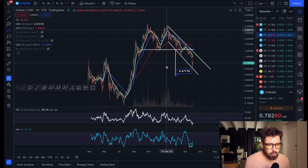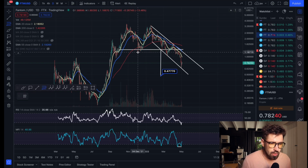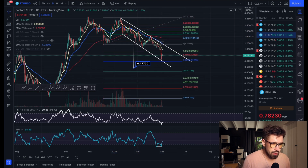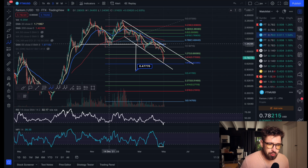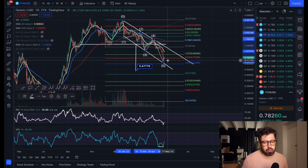Now, if we take our Fibonacci here, inverted fib, from this previous swing low up to your swing high, you can see we've come all the way down to the 1.618, very close to the 1.618 extension, and that is usually when you see a retracement. As you can see, we've completed a 5-wave structure, wave 1, wave 2, wave 3, wave 4, and wave 5, all the way down to the 1.618.